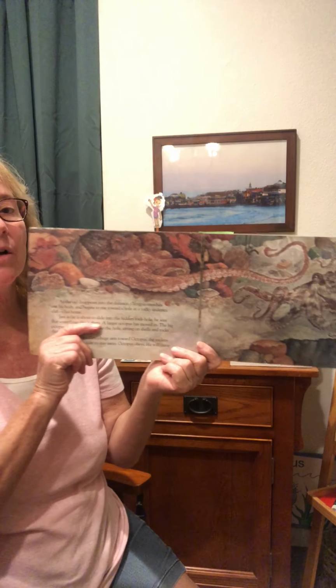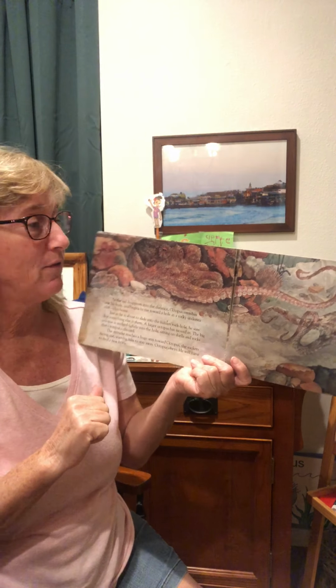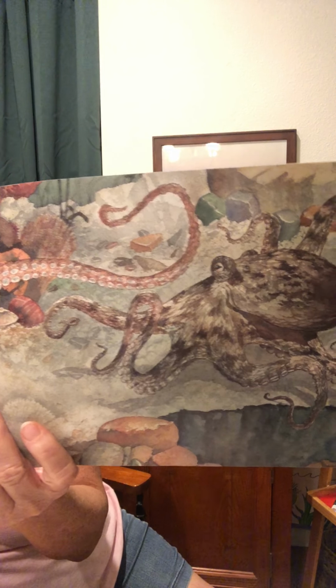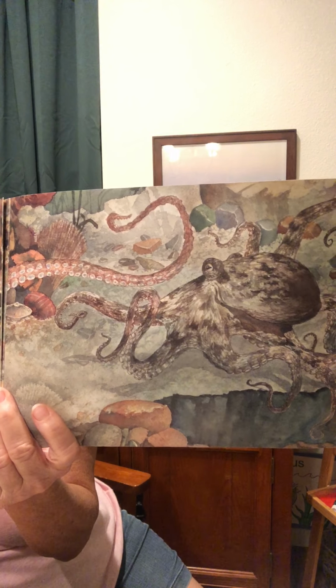So if a larger octopus invades your home, you're out of luck and you have to find a new home. And this is the way he does it. He puts out his arm and he tells the smaller octopus, no way, you're not coming in here. This is my home now. So Octopus has to find a new home.